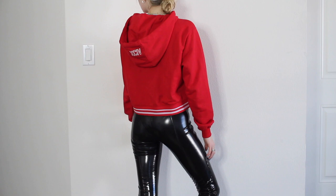I know this is a spring haul. I got these in the winter, but these are just newer pieces to my wardrobe that I think you guys would really enjoy. So I love this hat. It just looks like this. The last thing I got from GCDS is this. How gorgeous is this cropped hoodie?